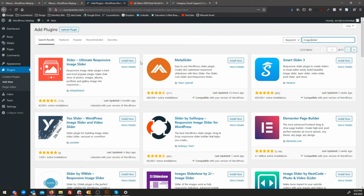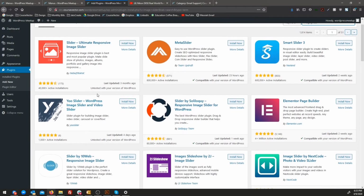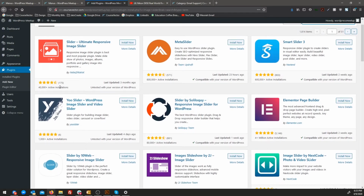For example, I'll take this image slider as a prime example. When I look for an image slider to add, or a plugin of any sort, I always look for a couple different things. The three things that I look for are: how many active installations are there? When was it last updated? And is it compatible with the version? I look at this right here and the ratings, because the active installations will tell you immediately, okay, this is obviously a very good plugin to use because there's 4 million plus people using it.